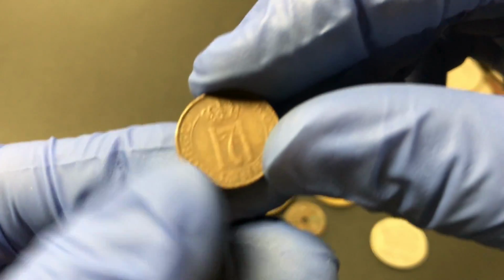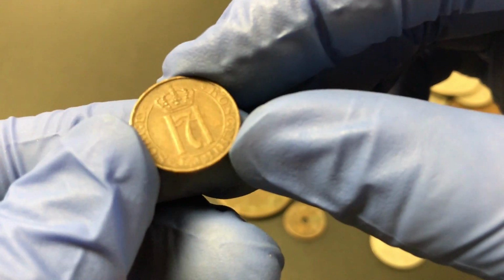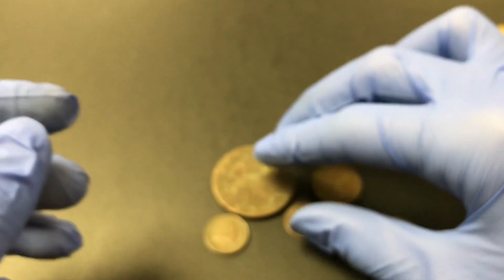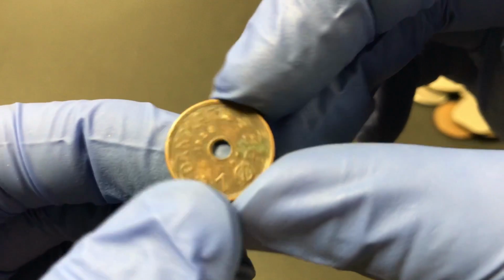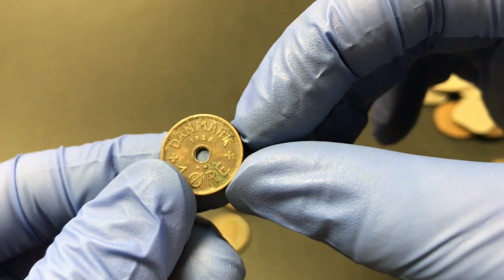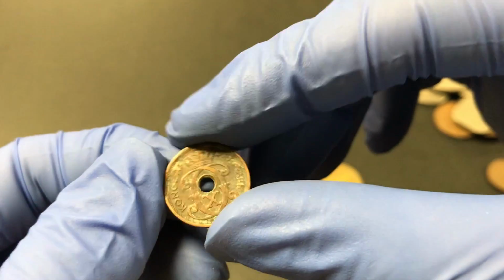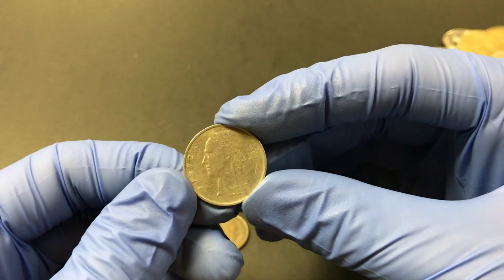I feel like I'm taking a trip back 80 years with all these coins that are just old. And an interesting design for sure. This one's tiny, this coin, and it's, oh wow, again, 1928 one ore from Denmark. So how many of these older European coins are we going to get? Seems like they're an endless supply.